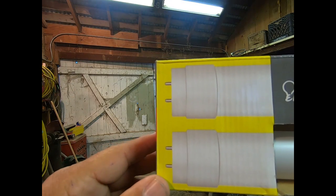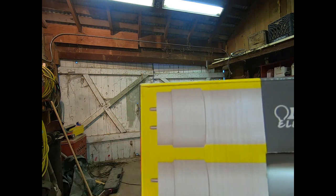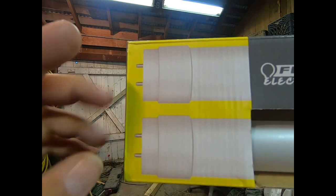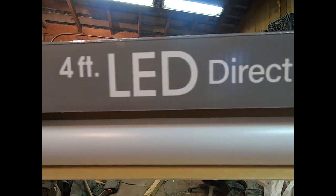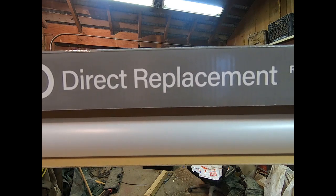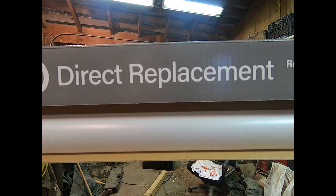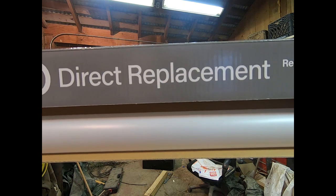Most all of your new fluorescent tubes that are LED are going to have an illustration or some sort of idea on there what style of pin you have on the end, whether it's single or twins like these. The twins is the most common. This is a 4-foot LED direct replacement bulb. You want it to say that or something similar. That means you can use these LED light bulbs with the ballast in the old fluorescent lamps.